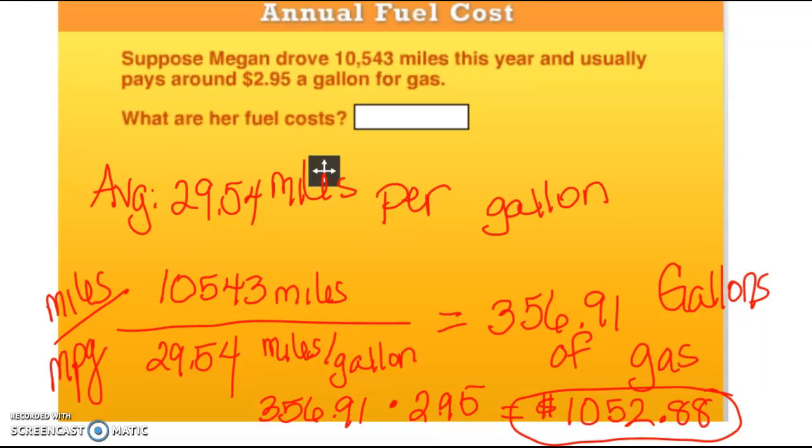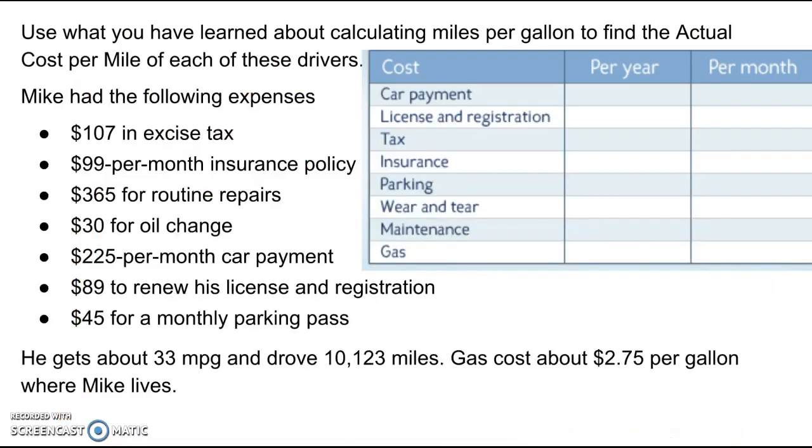All right, so let's have you guys practice that. We are going to be calculating the total cost for Mike. We've got all of Mike's costs that he has for his car. Now notice that some of these are monthly costs, some of these are yearly costs. Since we're going to calculate all of the costs, let's just find all of the yearly costs, just to make it easier on ourselves.